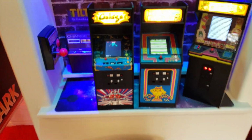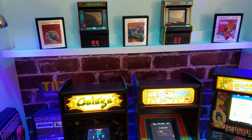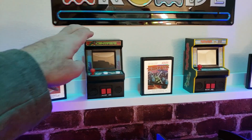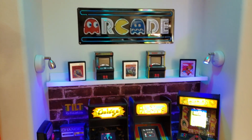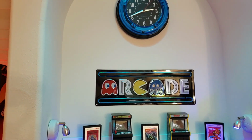So I just plug in that change machine, and then I can plug in all 3 of these Numbskull arcades into that. And then up here I have this little shelf, and I put the shelf there to cover the seam from the brick wallpaper, and to add a little shelf for some of my little mini arcades. And then I put some of my Atari 2600 carts there just because I thought they looked good. And then they have that arcade sign, and this little clock up here. And then up top, I've got a blue light bulb right there.